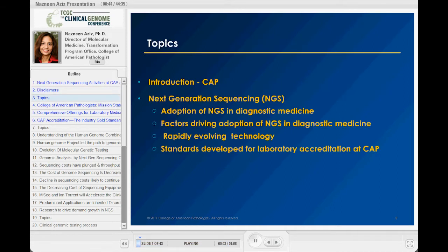So the topics that I will cover: first, I'll very quickly introduce CAP for those of you who don't know CAP. Then, within next generation sequencing, I'll talk about the adoption of NGS in diagnostic medicine and the factors driving that, why setting standards is so difficult in a rapidly evolving technology, and also some of the standards that we have developed at CAP.